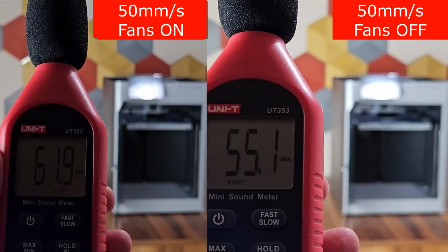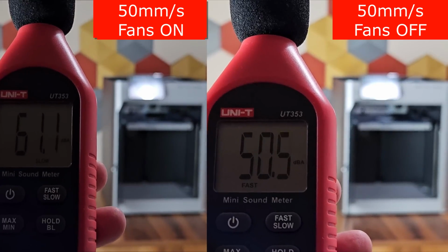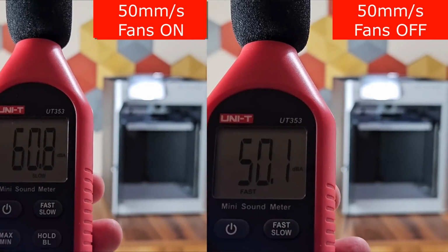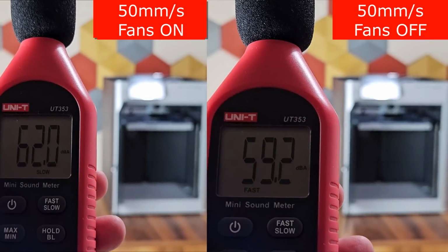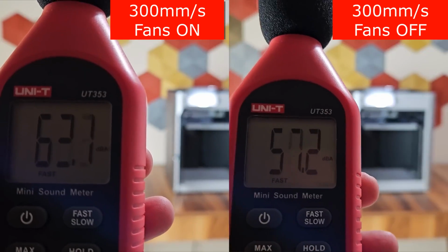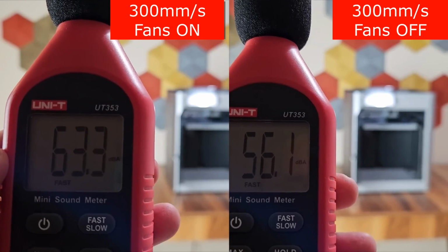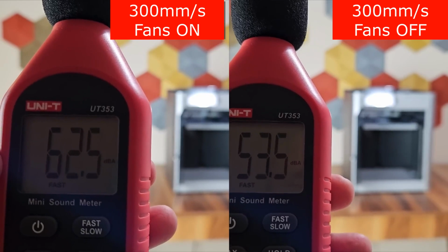I can't say that the X1 Carbon is a quiet printer when all the fans are running, but I can say it's a bit quieter than similar fast printers I've used before. In the tests I conducted, I got results between 60-62 decibels at a speed of 50 millimeters per second when the fans were on, but when the fans were off, the sound drops to 49-50 decibels. When fans are on at a speed of 300 millimeters per second, the sound is between 60-63 decibels, but when off, it changes between 56-58 decibels.